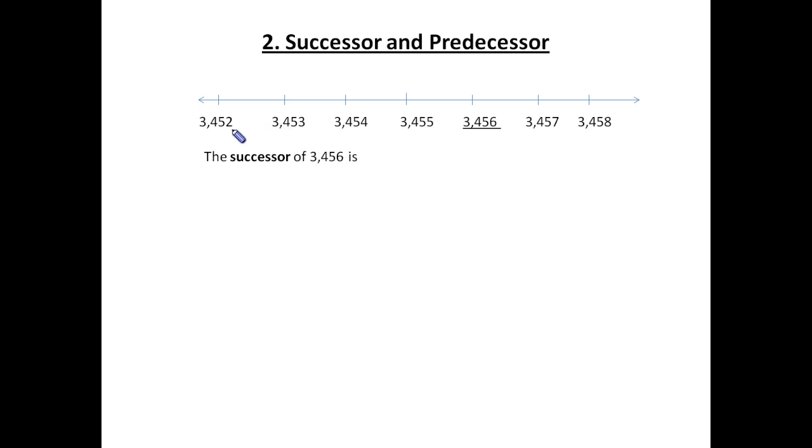Let's move on to an example. Let's take one number. The number is 3,456. Can you guess what is the successor of the number? Yes, it will be one more than the number. Let's represent it on the number line. Here, I have drawn a number line representing the number. The number 3456 is represented here. The successor of the number will be one more than the number, or the number next to the number. That is 3457.